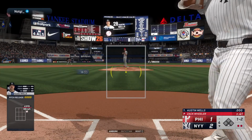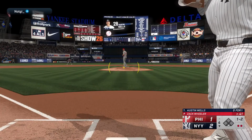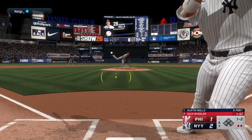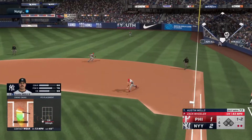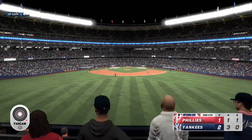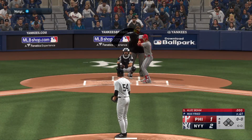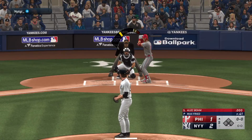Really good take, inside, especially with 2 strikes. Swing, and this one's bounced on the ground. He takes it himself to the bag, and that'll do it. Back for more from the Bronx. We go to the top of the 5th. Alec Bohm stands in for the Phillies.